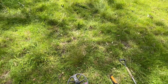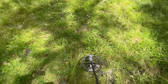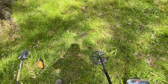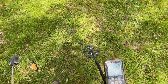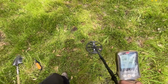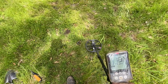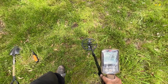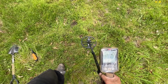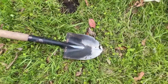Out of, say, 18 targets I've dug, 3 bits of trash, roughly 15 coins, 3 silvers. So not too many silvers, that's okay. So just onto another one here. I'll dig this one up and show you that one, and show you a few of the coins that I've just got out of this little spot. All right, I'm just going to show you some of these coins that I found in this little patch.